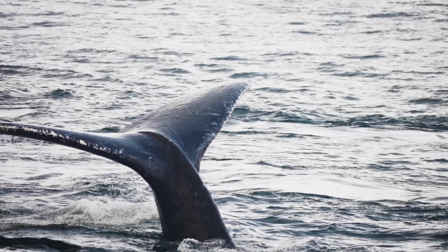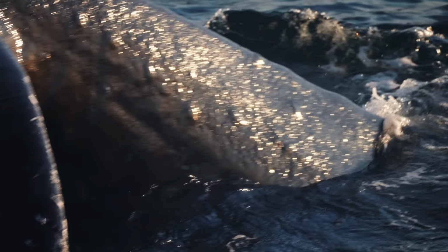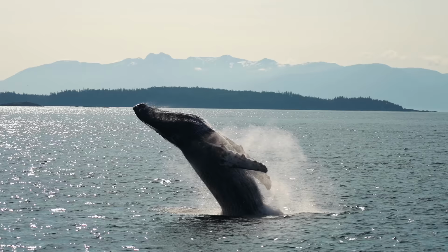after another, each underside of a tail is just like your fingerprint. You can identify them to individuals. We know who these whales are. We've been watching them year after year. There they go, one after another. Down they go, over and over. One of certainly the coolest wildlife experiences in the world.